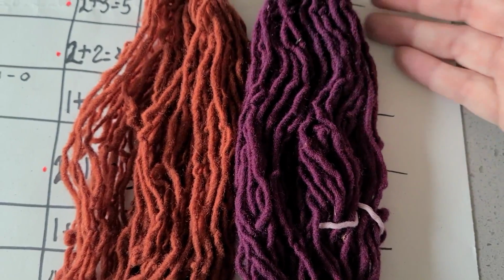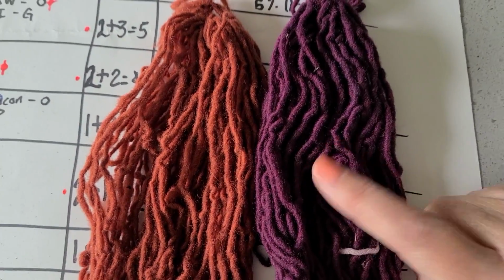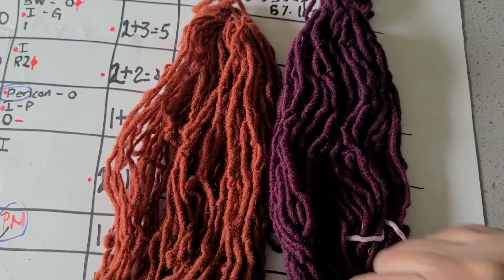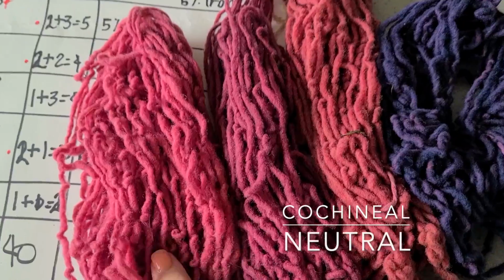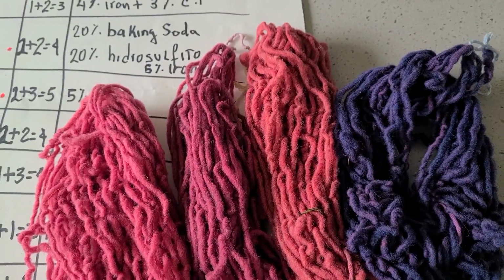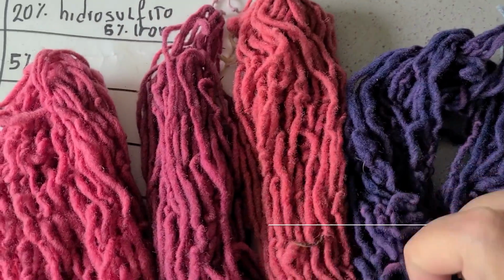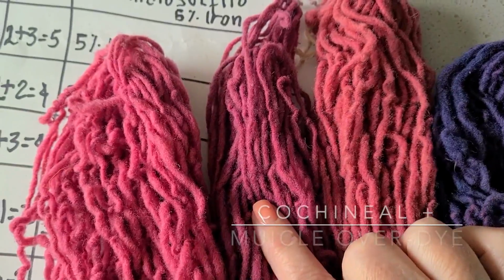And so that is a 3 shifted. You're taking cochineal, you're turning it to orange, and then you're overdying it with another dye. Yet another combination of things you can do. Same here. This is the neutral cochineal. And then we overdyed it with Paracon. I'm gonna guess it's that one. Paracon is that yellow.